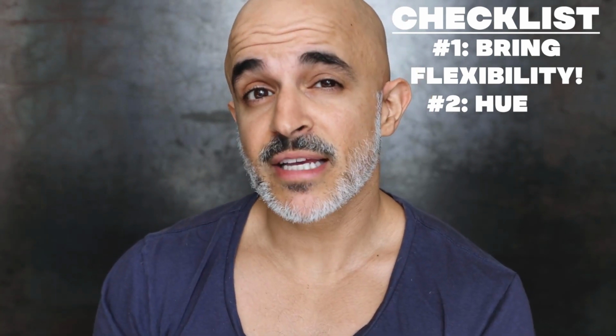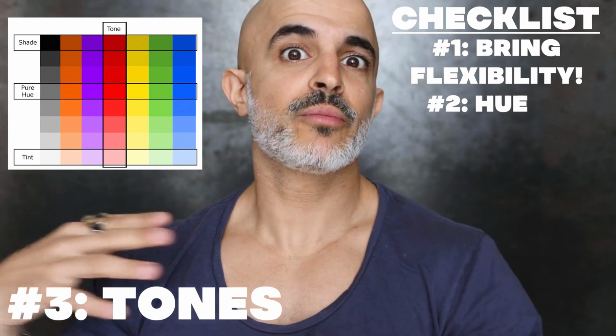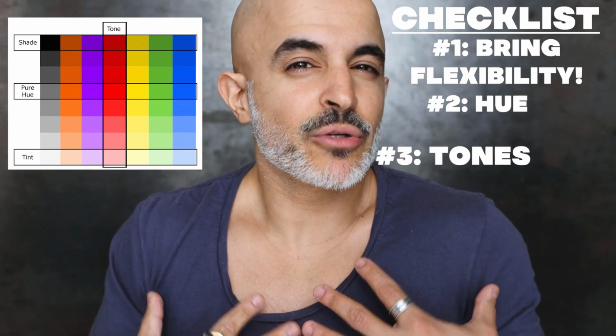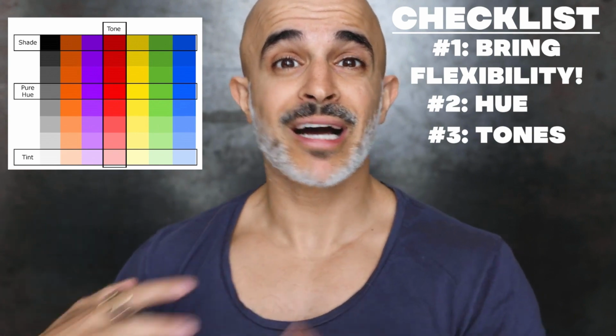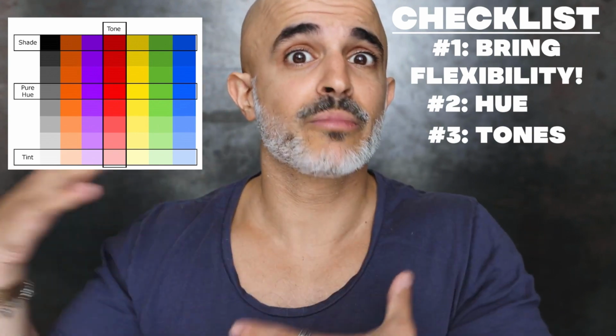Now the second part of that sentence is tones, and that's referring to the brightness of the hues. You might benefit from a blue, right? But if you're fair skin, a light blue might wash you out, whereas a dark blue or a medium toned blue is going to be more right for you. Now if you're dark, a navy blue might kind of get swallowed up, but a light blue or a medium blue might be really nice.